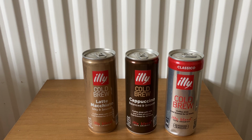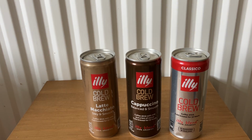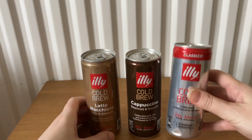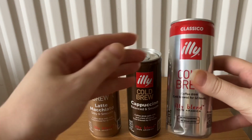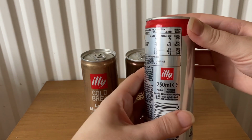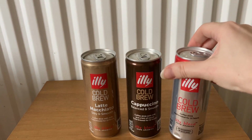Brewed for 12 hours, it's prepared according to tradition and designed to bring out the aromas of coffee, resulting in a delicious, refreshing drink to enjoy on the go. Best served ice cold, this ready-to-drink coffee can be easily stored in the fridge and enjoyed as a convenient travel coffee. I think it's nice that they've given us three to try. This one got a little bit dented on the way. I'm sure it's okay. 250 ml.